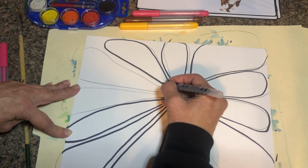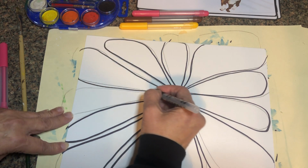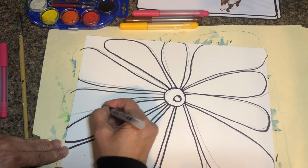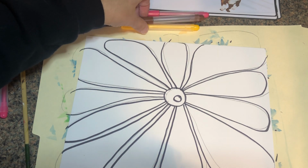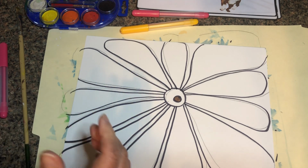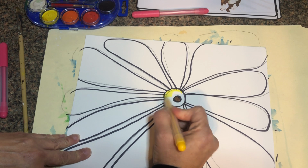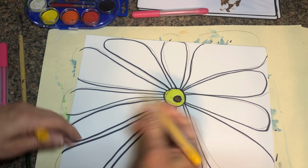Now, I am going to be doing marker for the petals and watercolor for the background. If you just want to do watercolor, go ahead and do them for the petals too. It doesn't matter. But we just want to use the palette in the way that we discussed. All right, so we're going to do a brown for the inside right there. And that's the only part that's going to be brown. And then we're going to do the yellow for this part here. Now, you know what I forgot to do? I forgot to erase my lines.